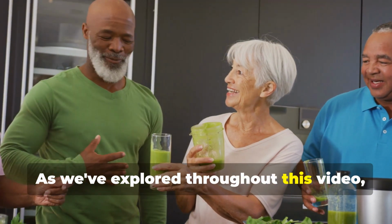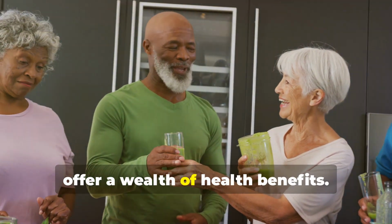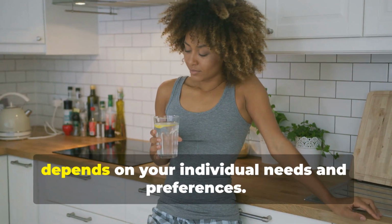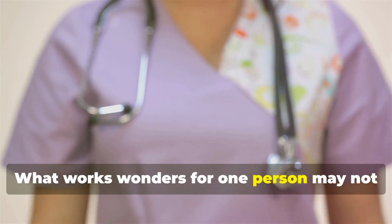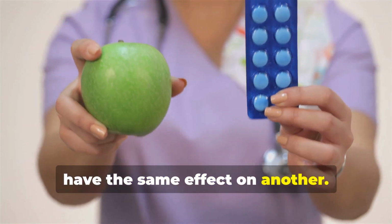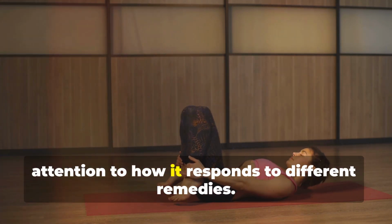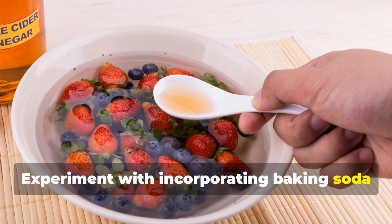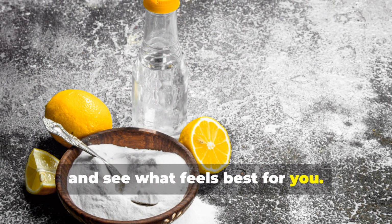As we've explored throughout this video, both baking soda and apple cider vinegar offer a wealth of health benefits. But remember, the best remedy for you ultimately depends on your individual needs and preferences. What works wonders for one person may not have the same effect on another. The key is to listen to your body and pay attention to how it responds to different remedies. Experiment with incorporating baking soda and apple cider vinegar into your routine and see what feels best for you.